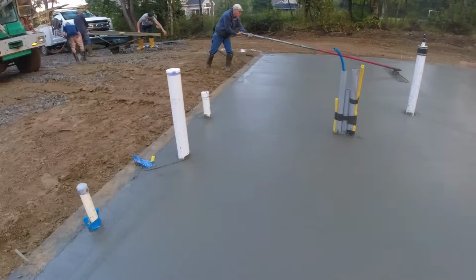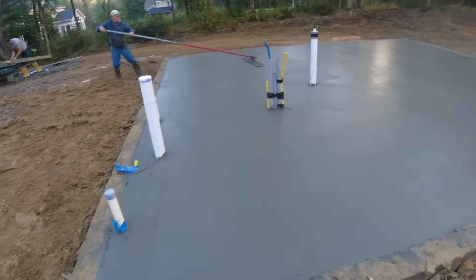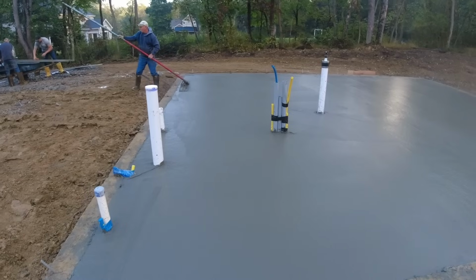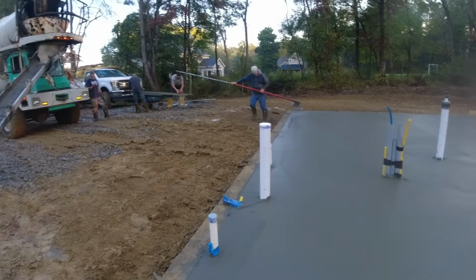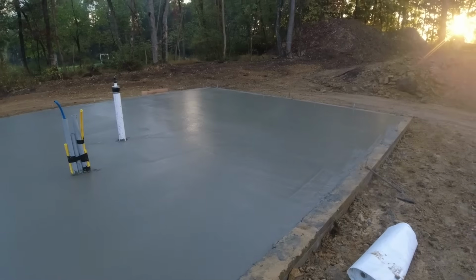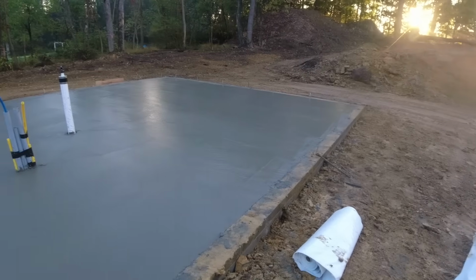Sorry for the camera placement on that last one. I don't have a tripod with me today, but we got this little slab finished out. Jim's finishing up bull floating. We're gonna get tools cleaned up and loaded up and just kind of hang out, wait to hit this.